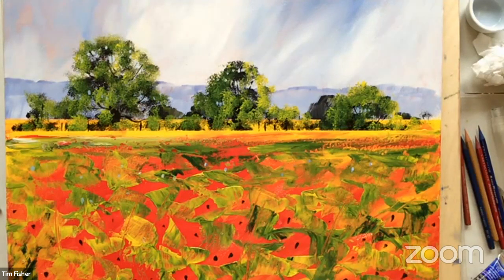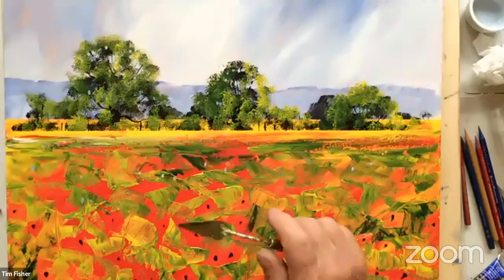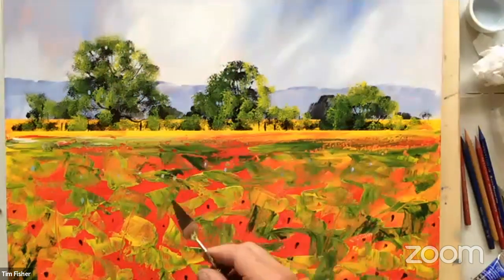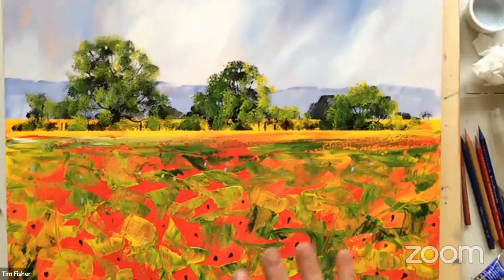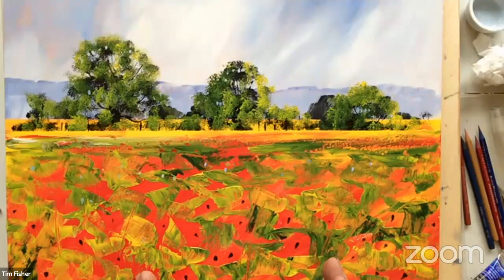The foreground, the poppy field, that's an underpainting of red, and then over the top of that we paint the greens with a palette knife. It's a fairly straightforward painting to do, and you can use in all sorts of different orientations. You can change the shape of the painting, or have a nice long letterbox or a square one, more trees, and there's lots and lots of different things you can do with these techniques.